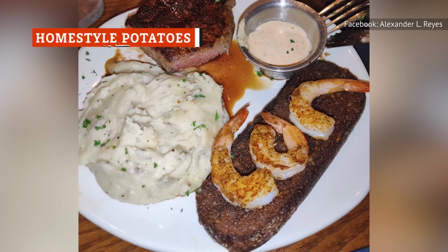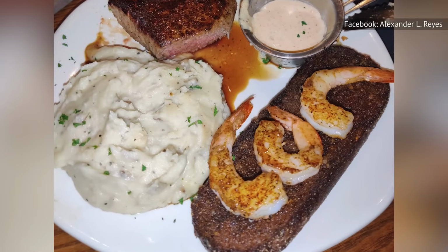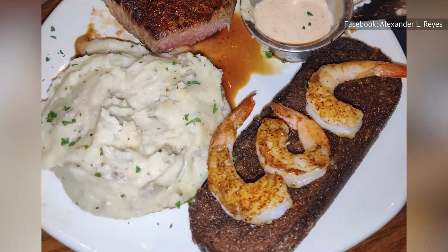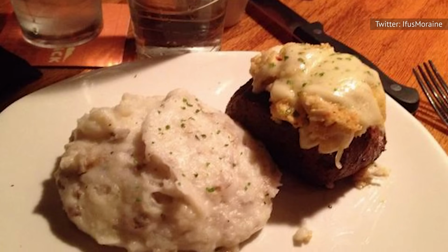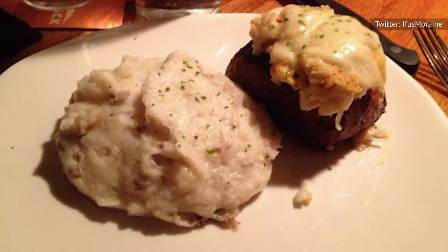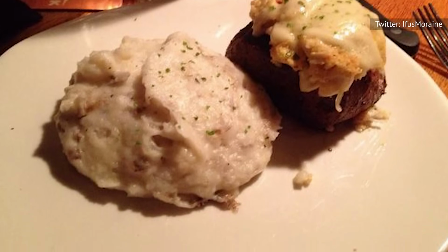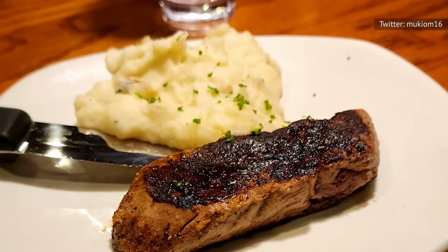People across the internet constantly pose the question, how the heck does Outback make mashed potatoes? Unfortunately, the chain doesn't describe the dish's ingredients on its website, but whatever they're made of, Outback's Homestyle mashed potatoes are undeniably delicious. Coming in at 230 calories a serving, they are creamy, buttery, and milky, and they feature delicious potato peel pieces.